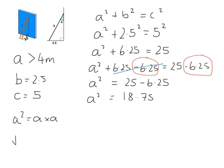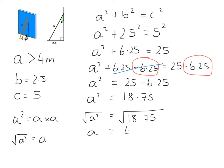Remember that the opposite of A squared is the square root of A. So let's square root both sides. Square root of A squared and the square root of 18.75. So now we're left with A on this side, and the square root of 18.75 is 4.33 meters. Now we haven't finished answering the question, even though it looks like we have, because we've come up with the value of A.